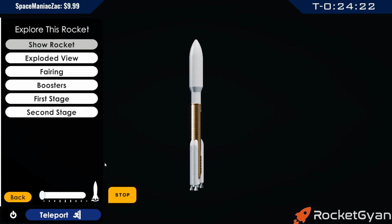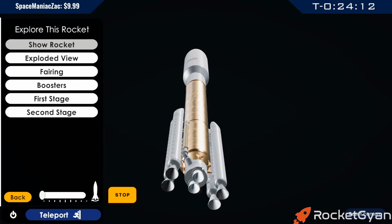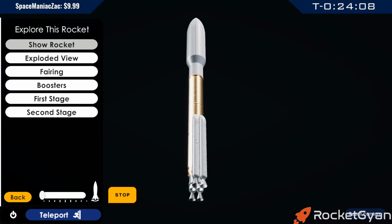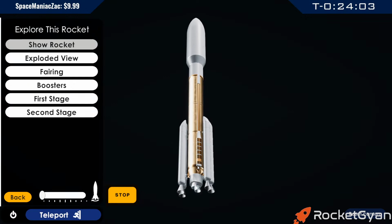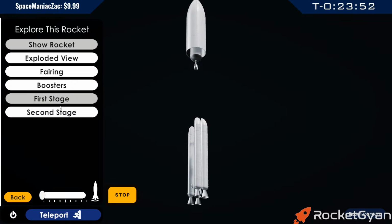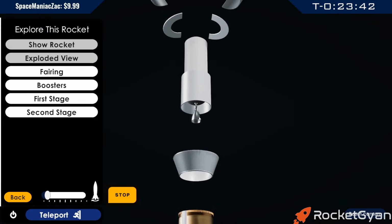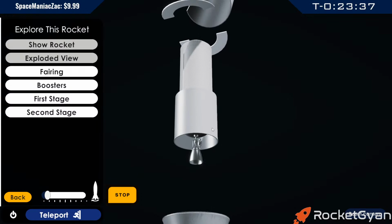It has the four solid rocket boosters, and this is the single RD-180 engine which is going to propel the first stage. This first stage is powered by RP-1 and LOX, and it runs on a staged combustion cycle, which is a very efficient cycle because it is a closed cycle. Now, talking about the second stage, it is powered by a single Centaur engine, which runs on liquid hydrogen and liquid oxygen, and it is the most capable upper stage flying right now.